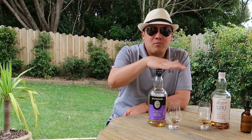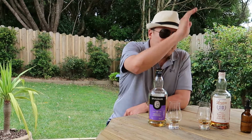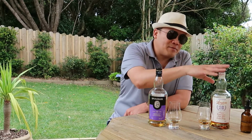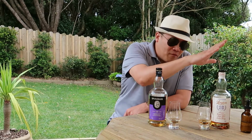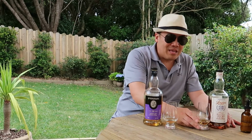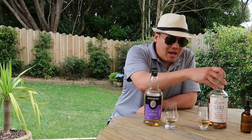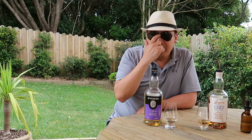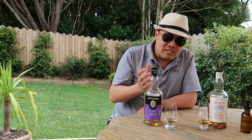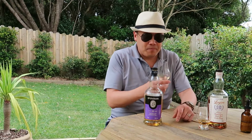And every year, Springbank will change their bottlings anyway, generally speaking, in terms of proportion of sherry and bourbon. So this year happens to be all bourbon, and the Longrow happens to be 60% sherry cask and 40% bourbon. What I'm going to highlight today is actually not just the tasting notes. I mean, that's easy enough to do. What I'm going to highlight is the difference between the two, and show you, is the Springbank for you or is the Longrow for you? Personally, I think they're both for you, but let's see how we go. Let's do the Springbank first.